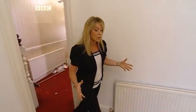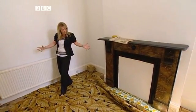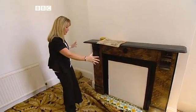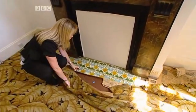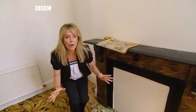Second room here towards the back of the property. You could actually think about knocking this through, creating one big room. Again, another nice fireplace with these beautiful tiles. I mean, look at these lovely, lovely colours. Oh, there's a lot going on in this house.